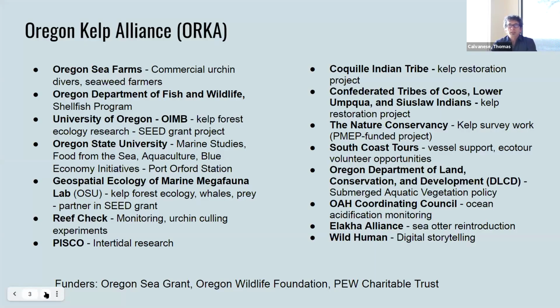And this is a laundry list, if you will, of some of the different partners and organizations that are part of this alliance or engaged with it in some way. Oregon Sea Grant funded the initial time to put this alliance together. The Oregon Wildlife Foundation has provided a little funding for some pilot efforts to culture urchins using edible dulse, and the Pew Charitable Trusts is supporting some of these early pilot efforts that we're engaged in this year.